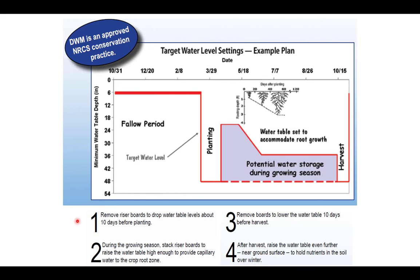Really, the 1, 2, 3, 4 steps required for this. Again, number one, you remove the riser boards to drop water table levels about 10 days before planting. During the growing season, you stack those riser boards to raise the water table high enough to provide capillary water to the crop root zone. Third step is to remove the boards to lower the water table 10 days before harvest. And then last, after the harvest, you want to raise the water table even further near ground surface to hold nutrients in the soil. More specifically though too, while this soil profile is saturated with groundwater, it becomes anaerobic. It loses its oxygen, and the soil microbiology then can also convert nitrate to nitrogen gas when it's in that state, and that's how we end up treating our nitrogen issue here in Iowa.